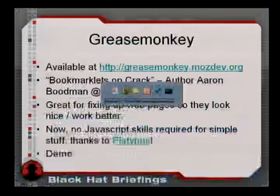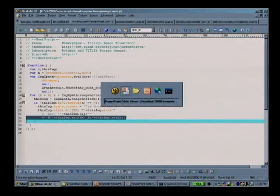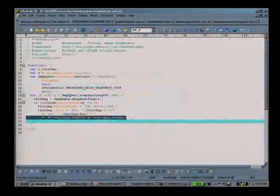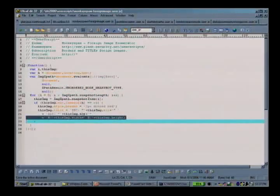However, as soon as I got involved in it, I decided that Greasemonkey would be really cool as a security tool, because you can do things like, I'm going to skip the Platypus stuff right now, unfortunately. You can do things like query other sites about the site that you're on.